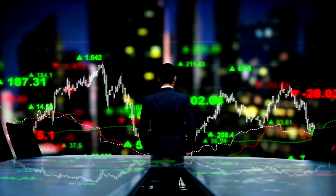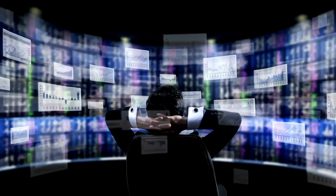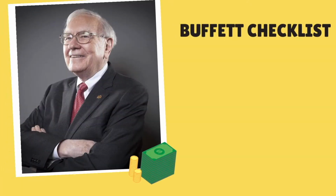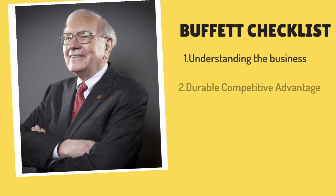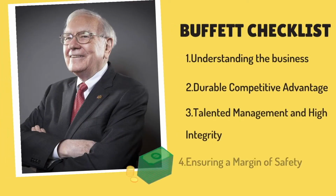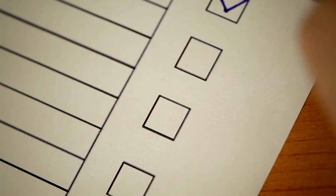When it comes to investing, Buffett has an evergreen approach, which we can consider as a checklist to guide us in our investing journey. The Buffett checklist consists of 4 factors, namely, number 1, understanding the business, number 2, looking for durable competitive advantage, number 3, companies with talented management and high integrity, number 4, ensuring a margin of safety. The above checklist is also known as the Buffett/Munger checklist.